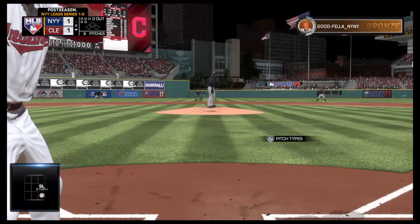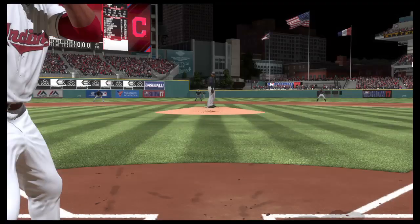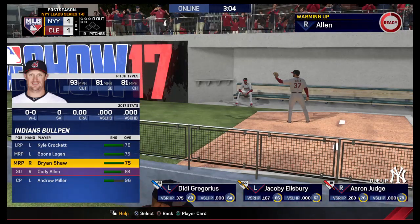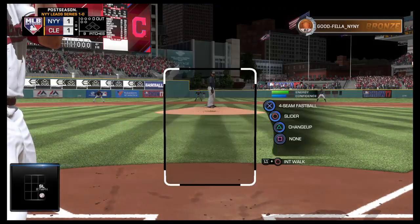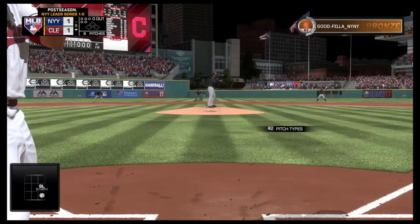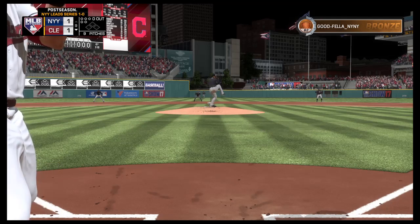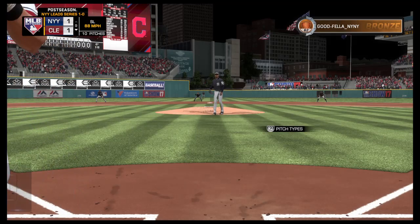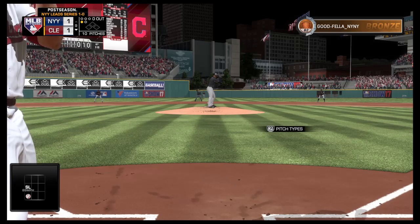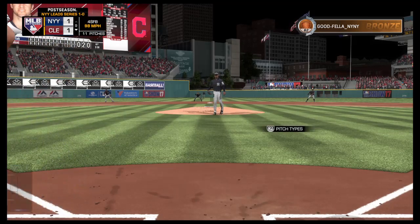Stepping into the box, Mejia, 0 for 2 on his line thus far. Bottom of the 9th inning for the Indians. Yan Gomes is up off the bench to lead it off as the possible winning run here in the bottom of inning number 9. And he lays off a pitch in there for the first strike. The 0-1 pitch. Takes a high fastball for a strike.